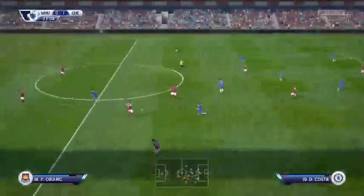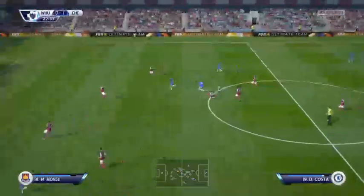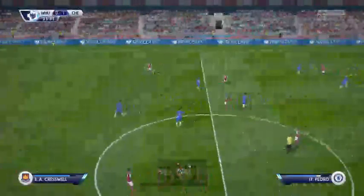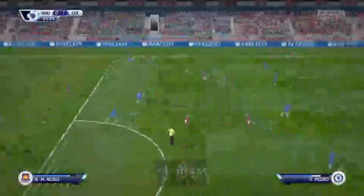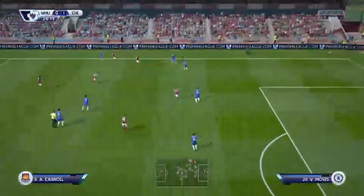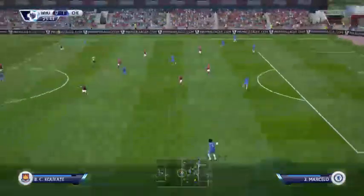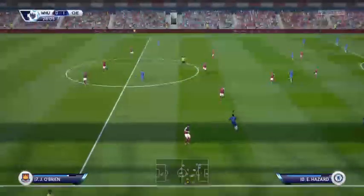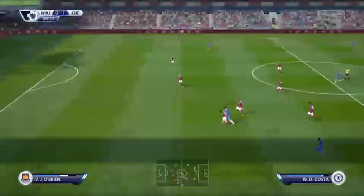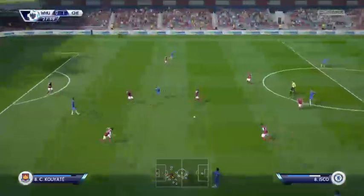Strong, challenging play by John Terry. Well, they've lost the ball. Cresswell. Cahill. Hazard. Well, that's a good challenge between the two of them there. Good piece of tackling there.